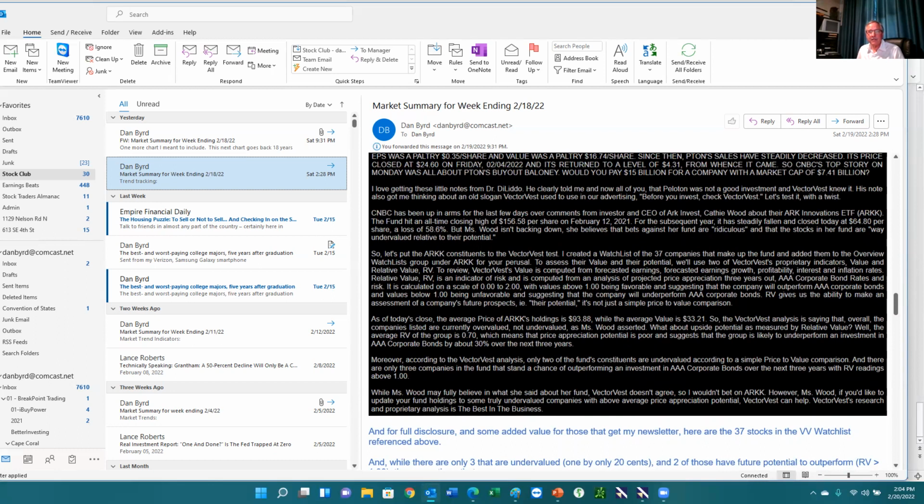So they said, let's put ARK constituents to the test, the Vectorvest test. They created a watch list of the 37 companies to determine whether they were over or undervalued. Vectorvest's value was computed from forecasted earnings growth, profitability, interest, and inflation rates. Relative value is an indicator of risk and is computed from the analysis of projected price appreciation 3 years out.